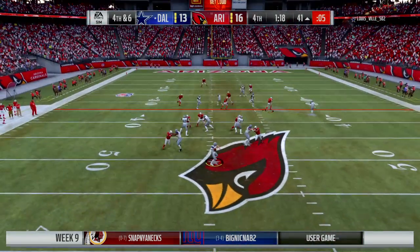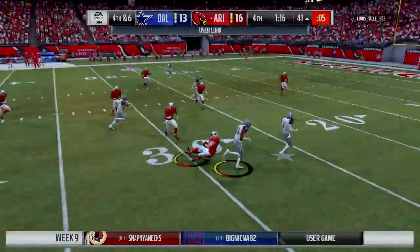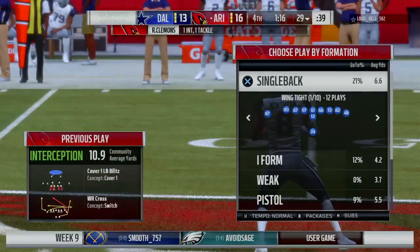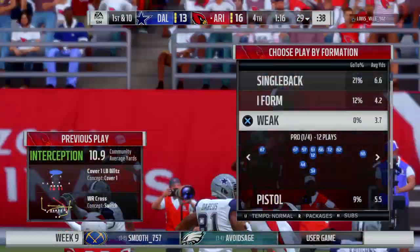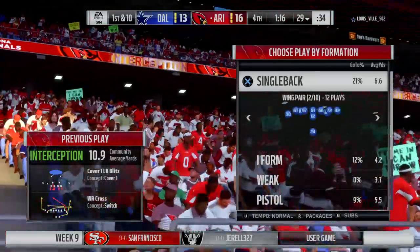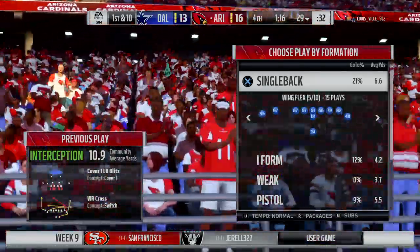Back to throw. And, a crusher there as it's intercepted. Picked off at the 30. And they will take over at the 29-yard line. And that one, it's going to hurt big time.